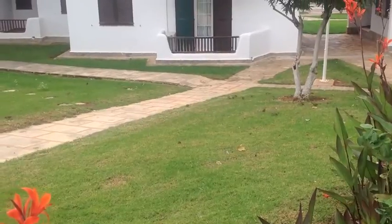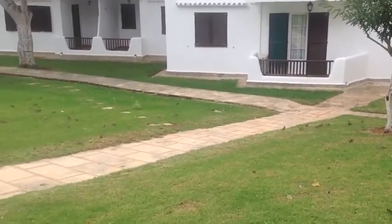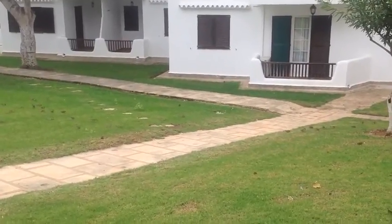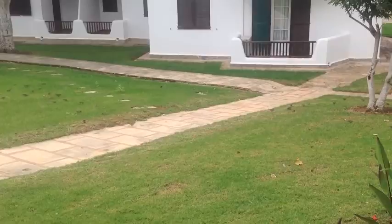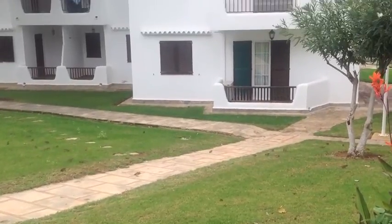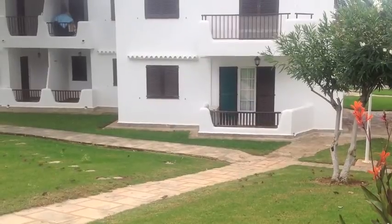So just keep that in mind, and if you end up coming to Menorca and to Bou Gardens, if you don't mind roughing it, then this could be the place for you. But if you like a bit of luxury, I'd look elsewhere and read the reviews. Okay, thanks. So, a quick summary then of our holiday booked through Thomson in Kidderminster.